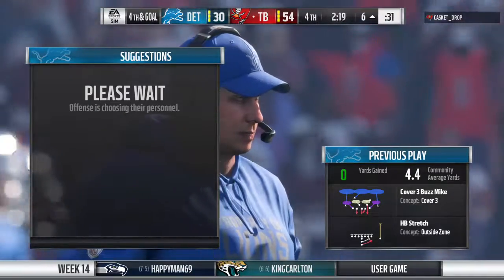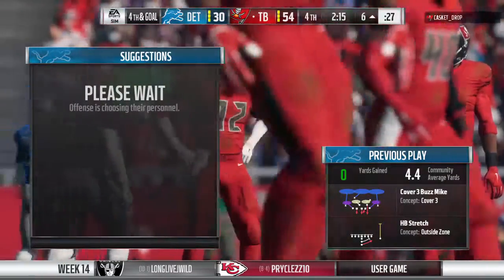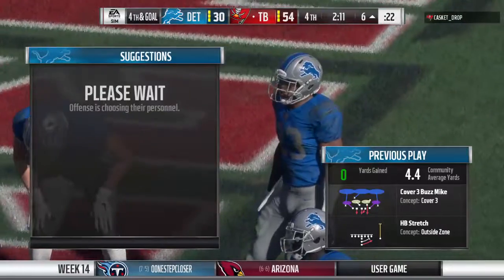This has not been a banner game for the defense, not in any shape or form, but I love what they're doing right now. My admiration for them really is jumping up. What a great stand defensively, trying their best to keep them out of the end zone.